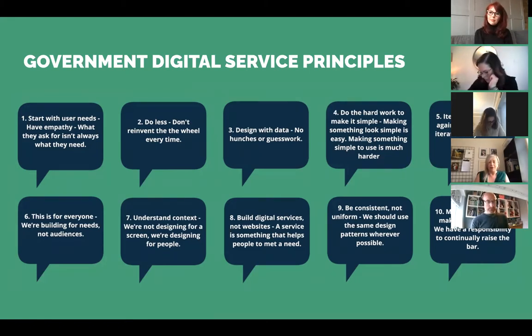Making it simple, you know, an easy thing, but making something simple to use is much harder. How we can break things down and make sure that things are intuitive for different types of users is the real challenge for user researchers. And we can do the hard work through iteration, starting small, and where we do make errors of judgment and where we don't fully understand something, we can create a version, test it out, try it again, and make sure that it works.